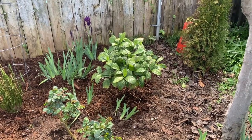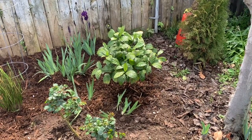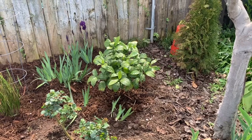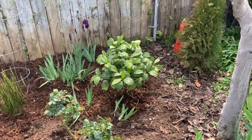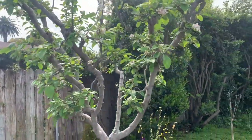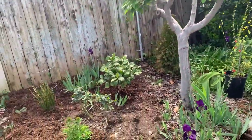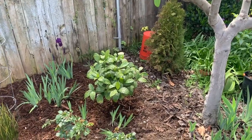So I'm hoping that will do well. I did plant one of these 20 years ago and it died, but it was not in a very good area. This, I'm just gonna keep my fingers crossed, hope it does well. And I think it will get enough shade here from both the apple tree and then the ligustrum, because our summers can be kind of hot and that leaf looks like it could sunburn.